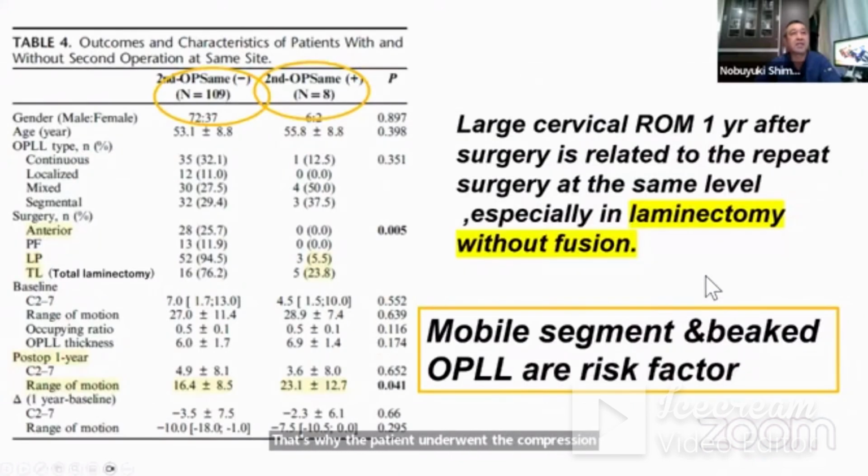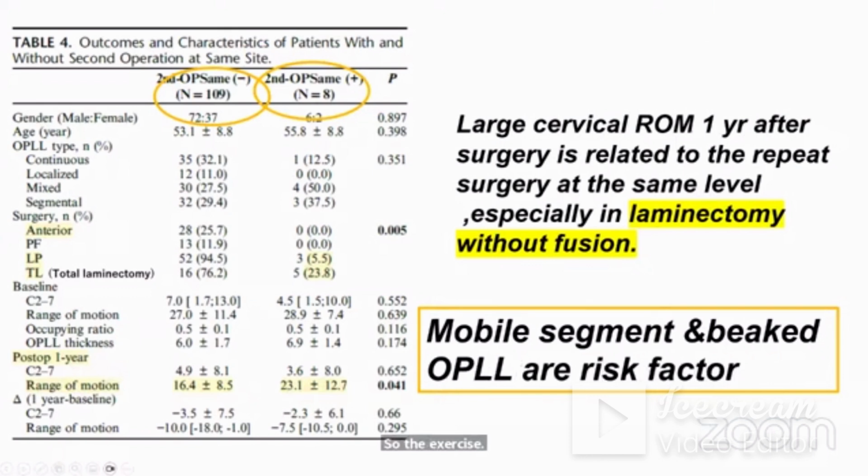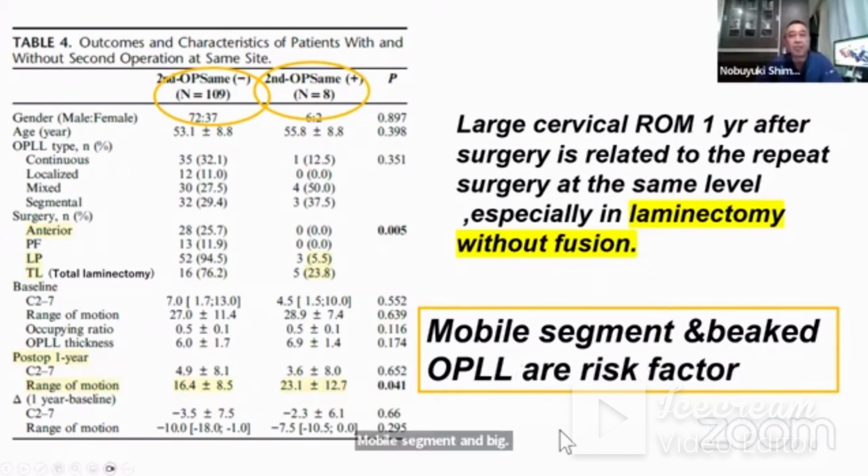In this paper, the authors divided the second operation into a plus group and a minus group. The plus group showed a large range of motion of the OPLL level. So the authors emphasize that mobile segment and big OPLL are risk factors.